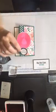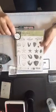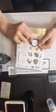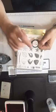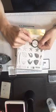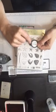Okay, one thing I should mention with this stamp set, one of the reasons I love it so much is it has really nice sentiments and I love the font in it. So this one is Grateful for a Friend Like You, and I just stamped it with Shaded Spruce ink on Whisper White cardstock and punched it out with a 1-inch circle punch, and then I layered it on a 1/8 of an inch scallop circle punched with Melon Mambo, and then Shaded Spruce, this one is 1 3/8 of an inch scallop circle.